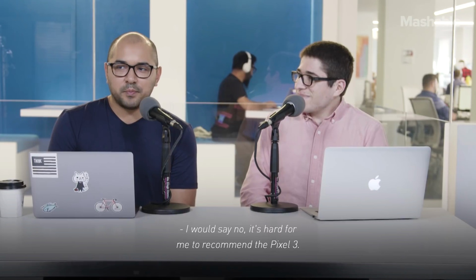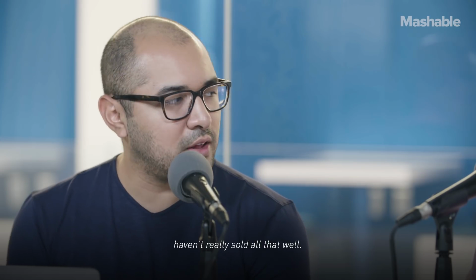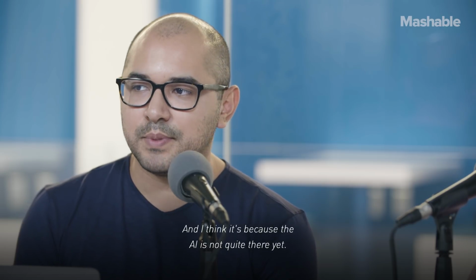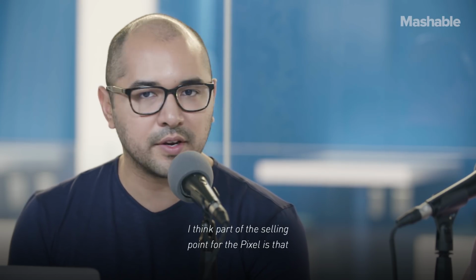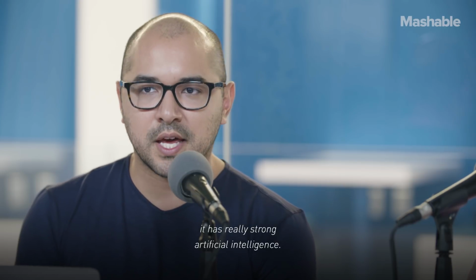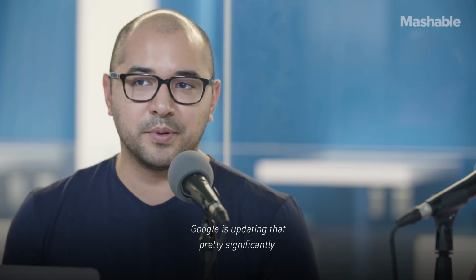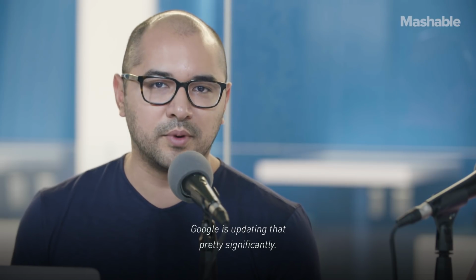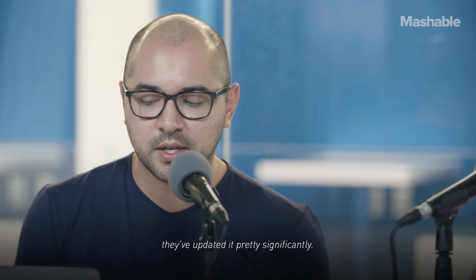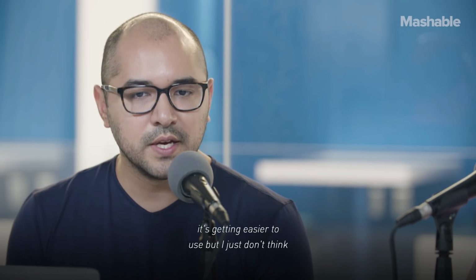It's hard for me to recommend the Pixel 3. I think the Pixels haven't really sold all that well, and I think it's because the AI is not quite there yet. I think part of the selling point for the Pixel is that it has really strong artificial intelligence. Google's updating that pretty significantly. At least within this year, they've updated it pretty significantly. Yeah. They're changing the user interface. It's getting easier to use.